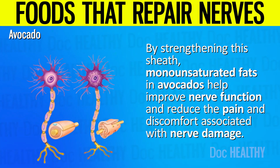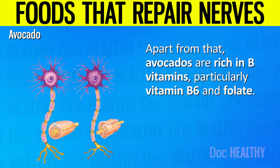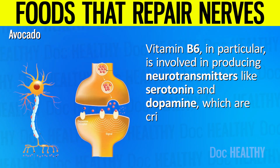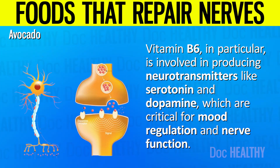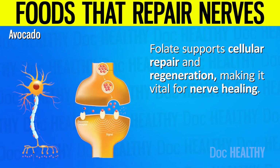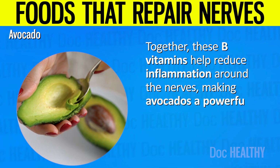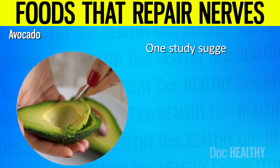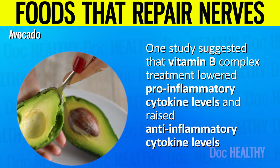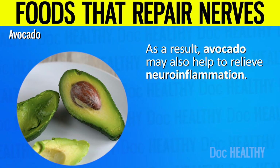Apart from that, avocados are rich in B vitamins, particularly vitamin B6 and folate. Vitamin B6, in particular, is involved in producing neurotransmitters like serotonin and dopamine, which are critical for mood regulation and nerve function. Folate supports cellular repair and regeneration, making it vital for nerve healing. Together, these B vitamins help reduce inflammation around the nerves, making avocados a powerful ally in nerve repair. One study suggested that vitamin B complex treatment lowered pro-inflammatory cytokine levels and raised anti-inflammatory cytokine levels. As a result, avocado may also help to relieve neuroinflammation.